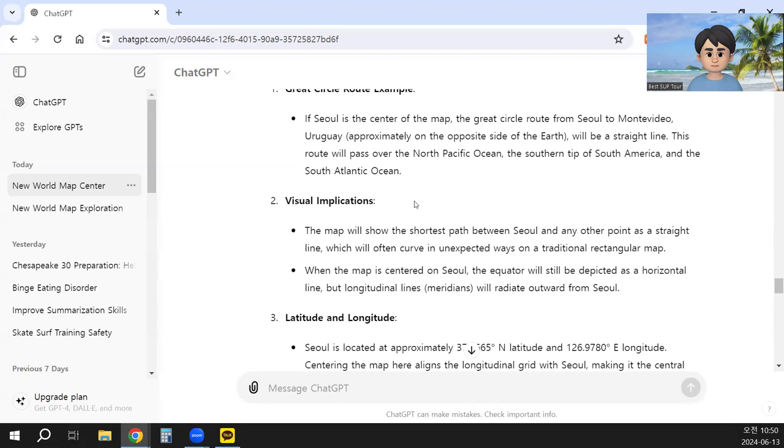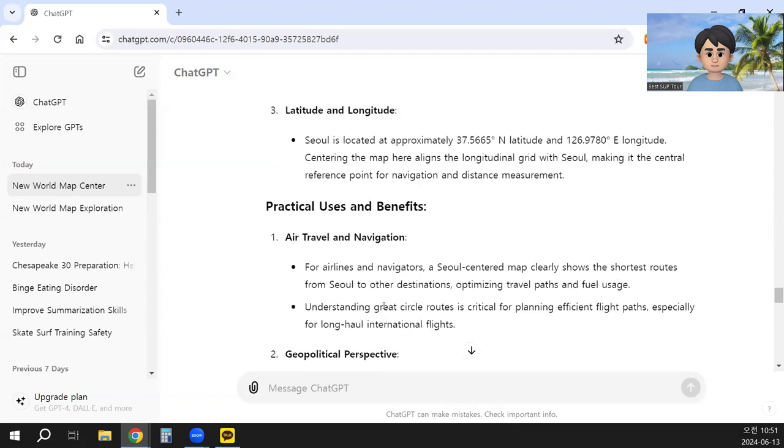Visual implication: the map will show the shortest path between Seoul and any other point as a straight line, which will often curve in unexpected ways on a traditional rectangular map. When the map is centered on Seoul, the equator will still be depicted as a horizontal line, but the longitude lines and meridians will radiate outward from Seoul.